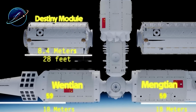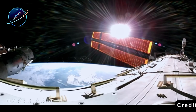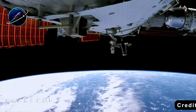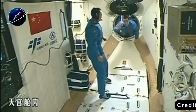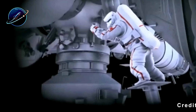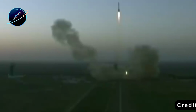Their private sleeping quarters are larger than anything aboard the ISS. Each astronaut has a personal bunk the size of a small bed, with a reading light, a window to Earth, and space for photos or personal belongings. It's not luxury, but it's human. This focus on mental well-being marks a subtle but powerful shift in space design philosophy. China understands that long-term missions require more than strong rockets. They require strong minds. Food is another area where Tiangong quietly outpaces its Western counterparts.